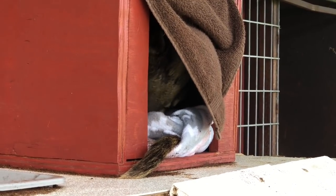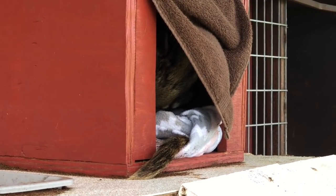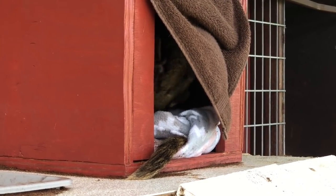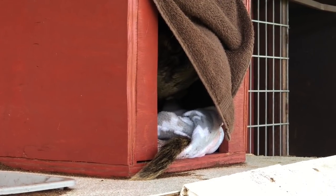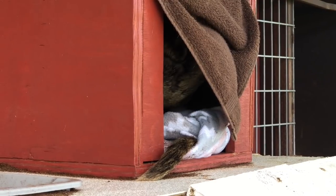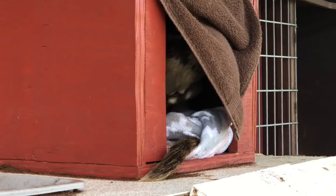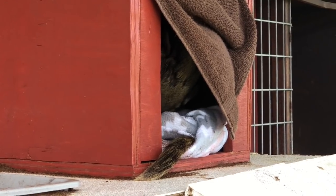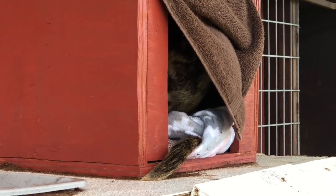Coatis eat all kinds of things. They eat insects, they eat fruit, they eat vegetables. She gets scrambled eggs every single day. Every single day we make scrambled eggs for her. She really likes the scrambled eggs. Yogurt. She gets a kibble, a dry food. She'll eat pretty much anything, and they have these amazing noses.